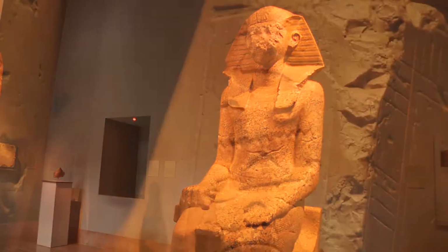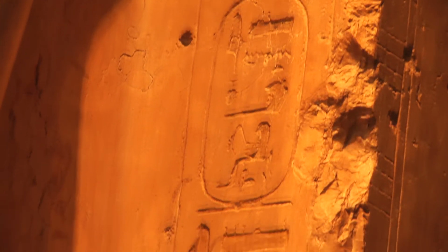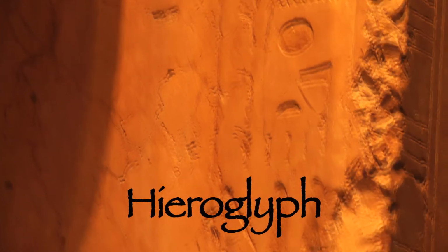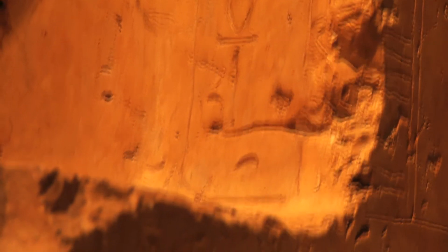There's some inscription on the side of her chair. Very good. That's a great word you use. What's the name for that inscription? Anyone remember? Hieroglyphics. Hieroglyphs. That's right. Well, the writing on this statue actually calls her by her female personality.